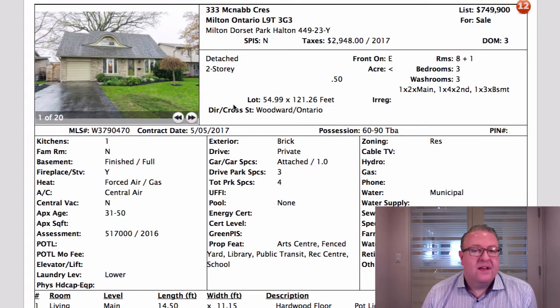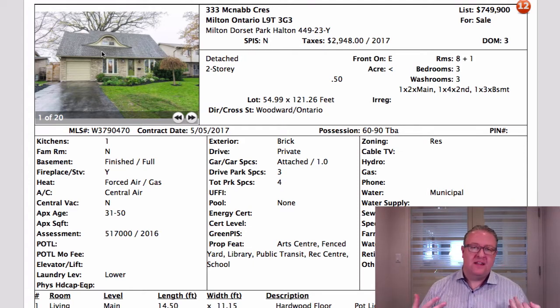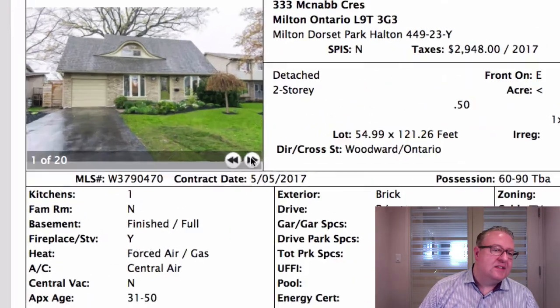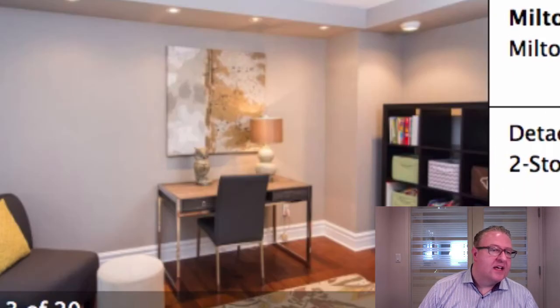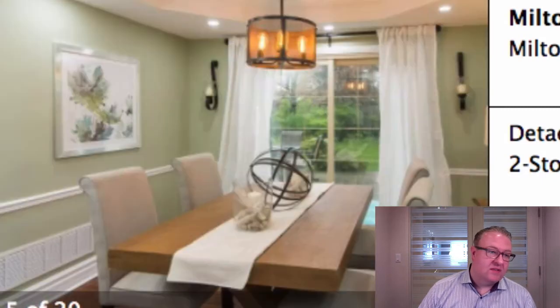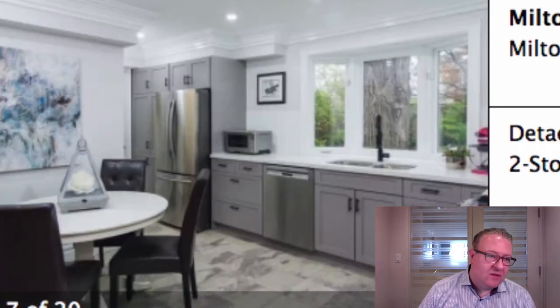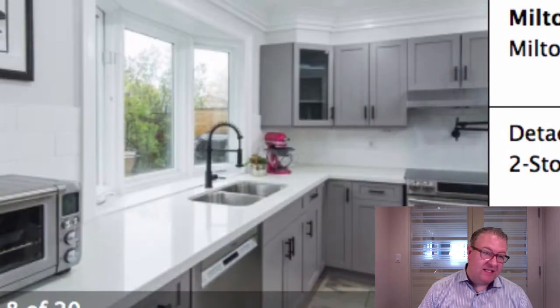This one on McNab is kind of cool. I've always liked this look, this kind of little wavy thing on top. It's just nice when things outside of a home are not so linear. And single car garage, very nice finishes, well staged too. So there's light fixtures, those kind of things make a huge difference here. The cabinets may or may not have been painted. They could be completely replaced, but they could also just have a coat of paint there.